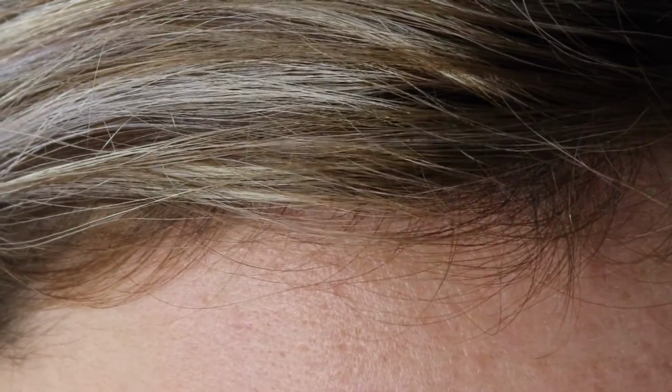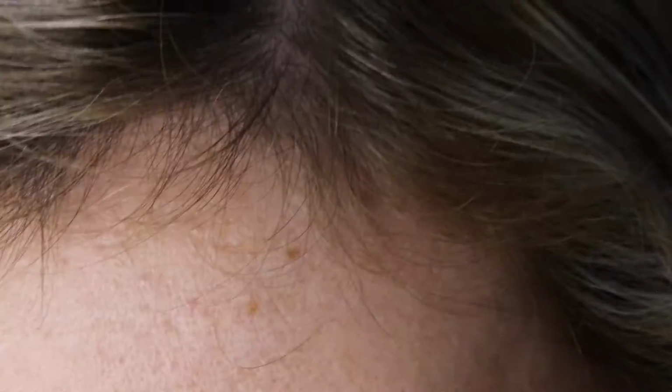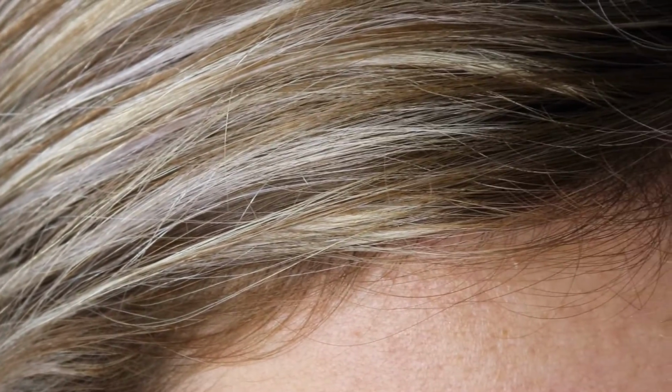and I think I'm going to go in with this shade, the Angelina, and that's just a really beautiful shade. And I'm going to take this Morphe M124 brush, which is kind of just a little bit of a packing brush, and I'm going to take my Morphe setting spray, and I'm going to coat the brush, pick up the Angelina shade. Probably should have picked it up first and then coated it, but it's alright.